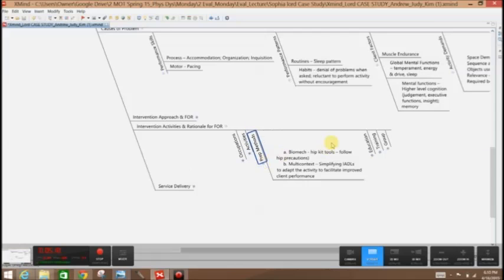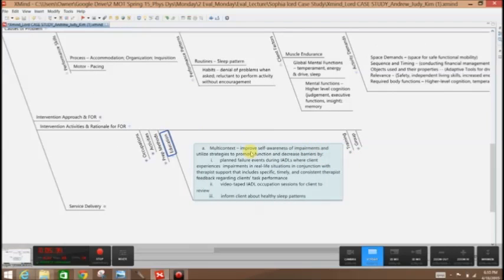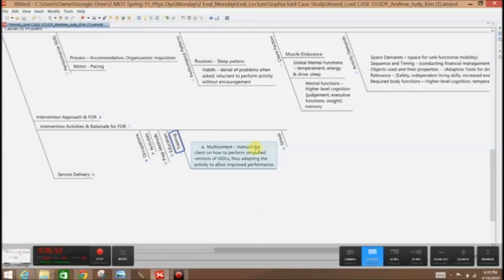Preparatory methods include the biomechanical HIP kit and the multi-context simplifying IADLs to adapt activity to facilitate improved client performance. Education, multi-context: improve self-awareness of impairments and utilize strategies to promote function and decrease barriers, and there are multiple ones you can see right here. Training, multi-context again: instruct the client on how to perform simplified versions of IADLs, thus adapting the activity to allow improved performance.